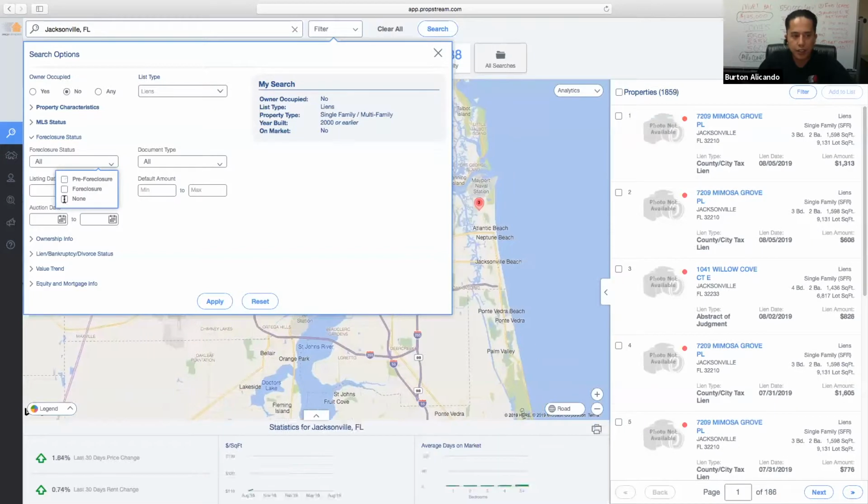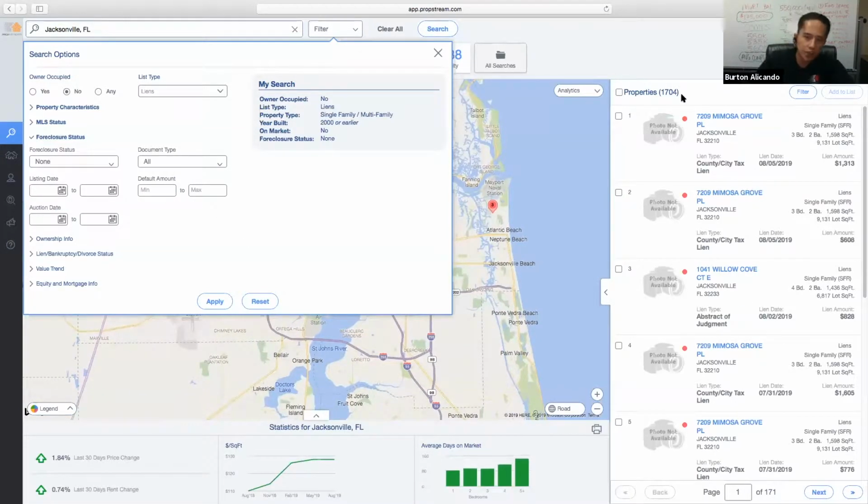Pre-foreclosure status, none. I have 1,700 property owners with a lien against their property or themselves that have not yet reached out to a broker and they're not yet in pre-foreclosure. What's the idea here? I'm trying to get to them before you guys get to them, right? Because if you guys are going to the county every day to get pre-foreclosures, I just found 1,700 people that are not in pre-foreclosure yet. And if I can get them before they get that recording, I'm beating you guys to the punch. And so that is the foreclosure status.